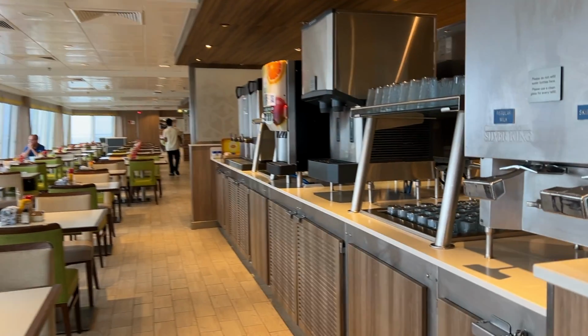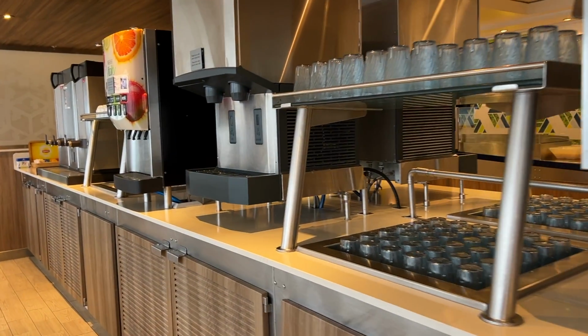I never noticed it. However, there are self-serve water dispensers up in the buffet area. You can get ice and water and get a glass of that, and it is filtered and it is good. I've never had any trouble at all with the drinking water on the ship. I like to fill my cup with ice and water and then transfer it to a cup I can carry around with me on the ship to keep it cold all day.